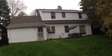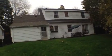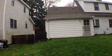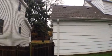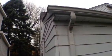The roof is new, gutters are improperly pitched, which might be some of the problem, to the extent that we have water dripping out of the end. Oh boy.